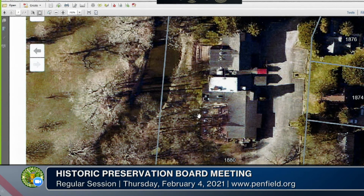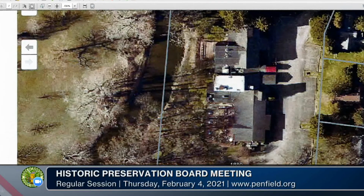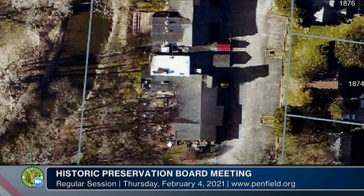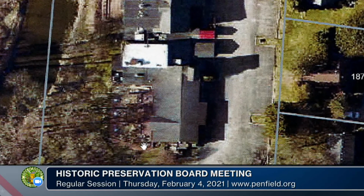If you keep going down, there's a deck right there with like an arbor on it. It's a very nice deck there. Okay.